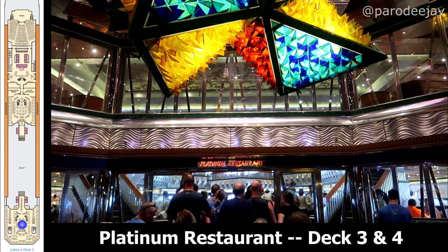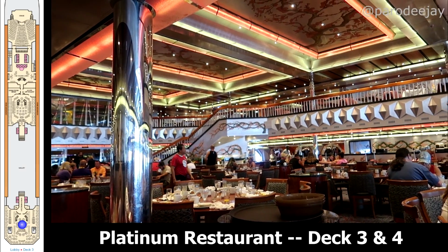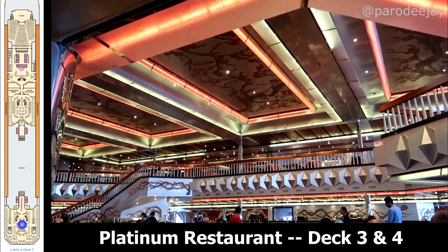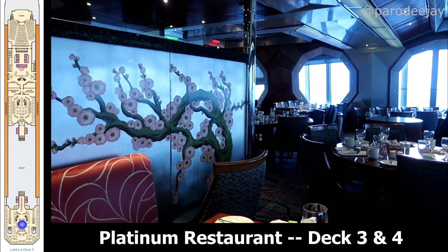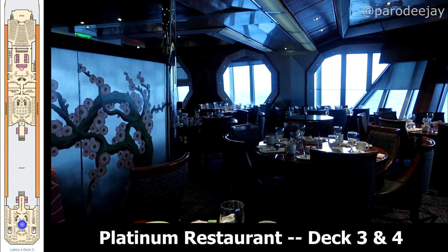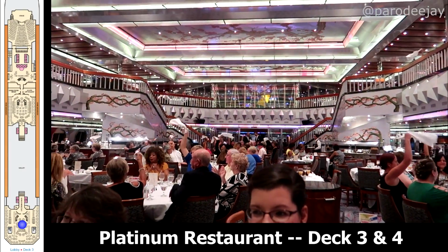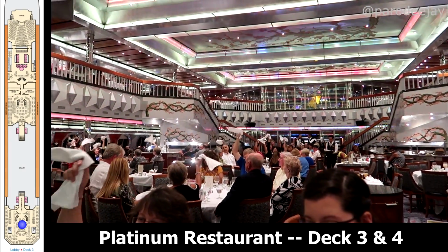And you don't have to be Platinum level to eat in this restaurant. It was kind of a confusing name. But anyway, this was the option for the assigned time. A lot of cherry blossom style decor done up in silver tones, and the mid-restaurant was done in gold tones. A little action from some dinner shots getting ready to party and have some dancing waiters.